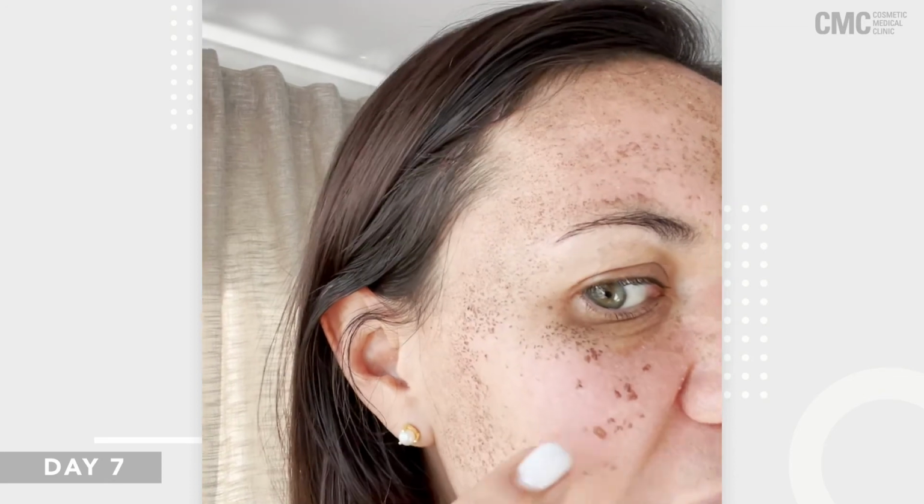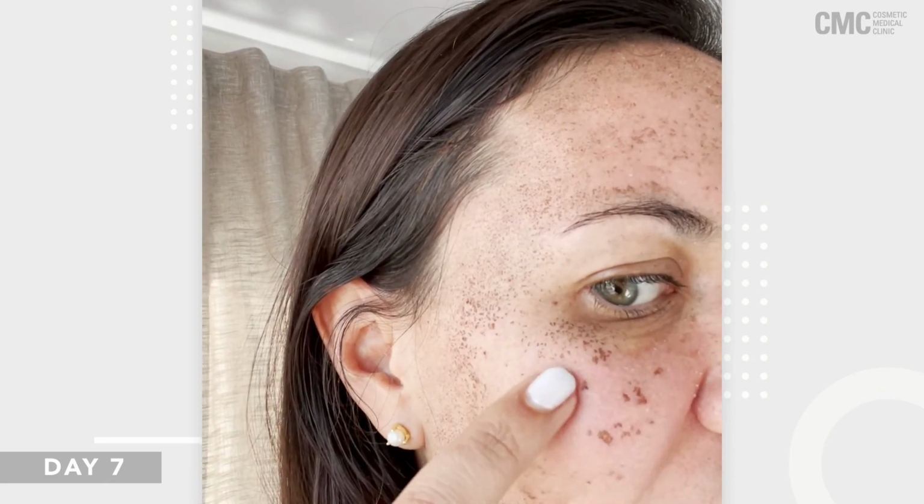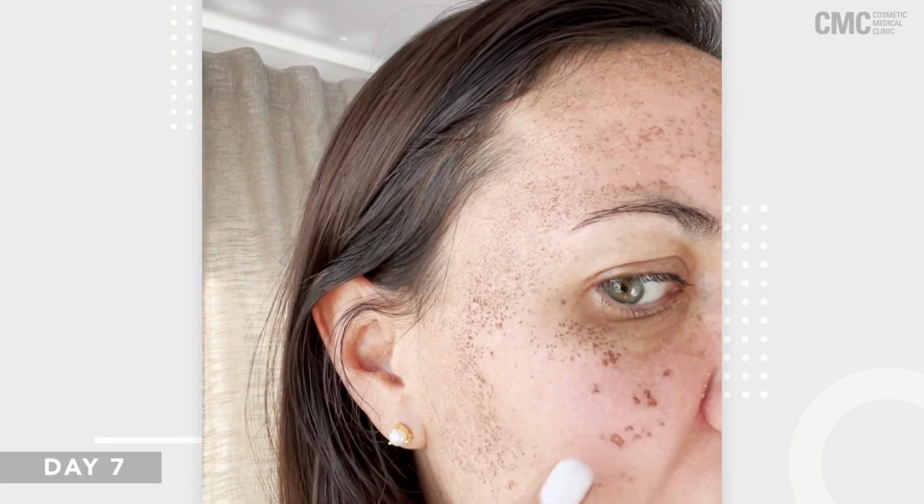So still a bit of a way to go, but definitely seeing that the skin that's left behind now is super fresh. The pores are really small. There's really less wrinkling and heaps less pigmentation. I noticed in these areas I had a lot of freckling, and this new fresh skin doesn't have the freckling.